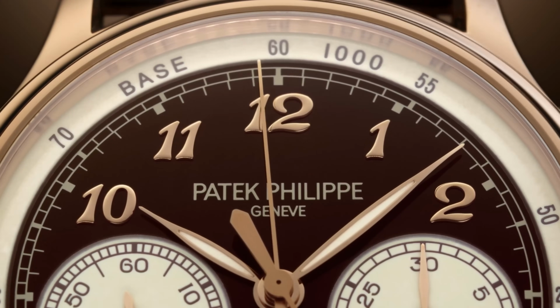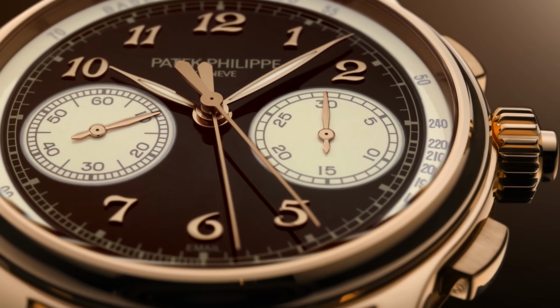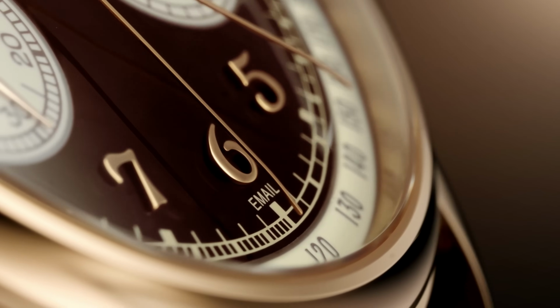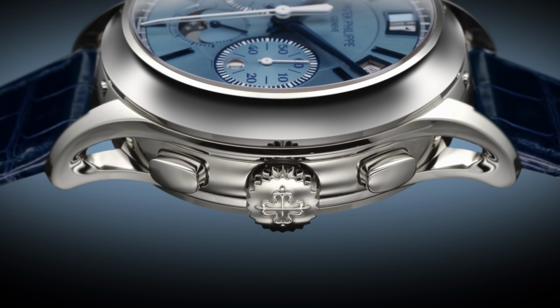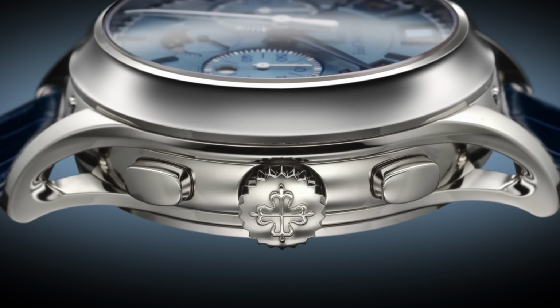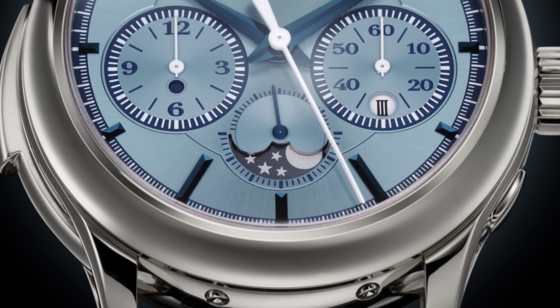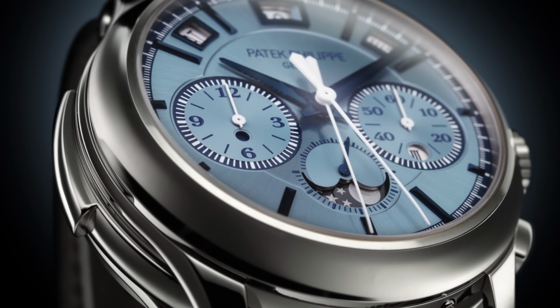If you're really in the mood to spend some dues, then a rose gold split-second chronograph at £247,000 might do the trick, but what? That's not enough. Then how about the platinum 5308G then? A perpetual calendar chronograph minute repeater for £1,000,000 with an upside-down moon phase that makes it look like a panda. You're not going to unsee that now. No refunds.